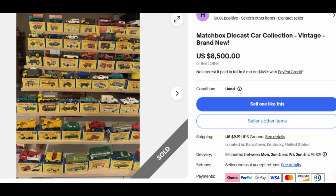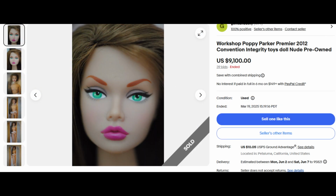These are Matchbox car collections. Looks like they're the Lesney ones. Those are the fairly collectible ones from the, I believe, 60s and 70s. Somebody paid $8,500 for this collection. This right here is a Poppy Parker Premiere 2012, and it's from a convention, which makes it more valuable because those are obviously limited edition. Somebody paid $9,100 for it, which is amazing.